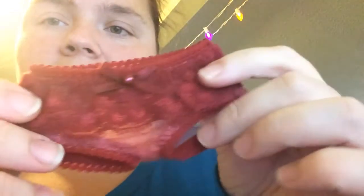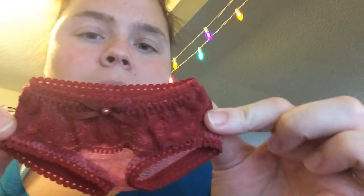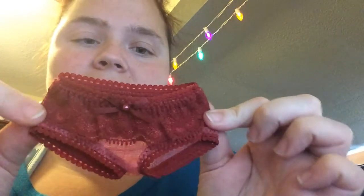And you can see the detail here of the front. Very beautiful pair of underwear. I've used it about 8 or 10 times. It fits perfectly on my Dolphy Dream, even though it was an SD size pair of underwear. SD 1013, I think it was, from Dollheart. Very cute, very sexy. I love them.